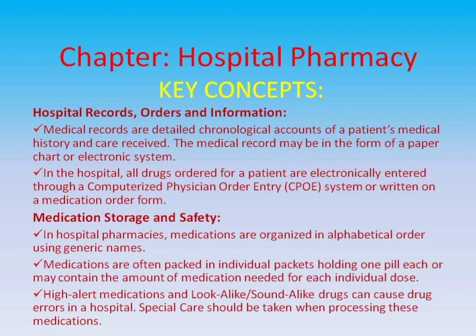Medication storage and safety. In hospital pharmacies, medications are organized in alphabetical order, using generic names. Medications are often packed in individual packets, holding one pill each, or may contain the amount of medication needed for each individual dose. High-alert medications and look-alike sound-alike drugs can cause drug errors in a hospital. Special care should be taken when processing these medications.